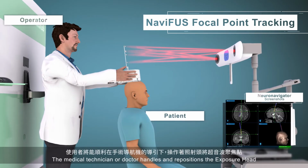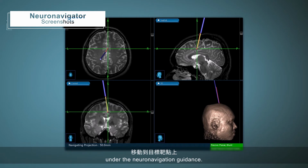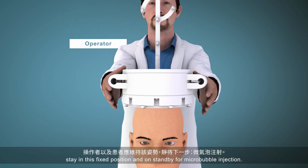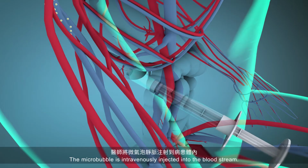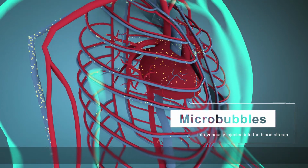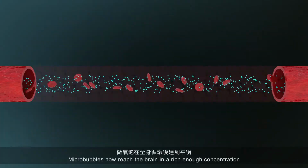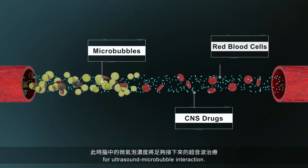The medical technician or doctor handles and repositions the exposure head under the neuronavigation guidance. After the exposure head positioning is confirmed, both the medical technician or doctor and the patient stay in this fixed position and on standby for microbubble injection. The microbubble is intravenously injected into the bloodstream. It circulates and reaches the brain. Microbubbles now reach the brain in a rich enough concentration for ultrasound microbubble interaction.